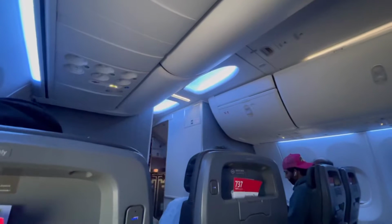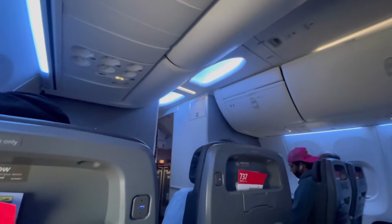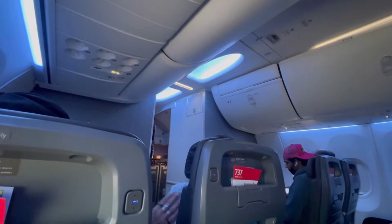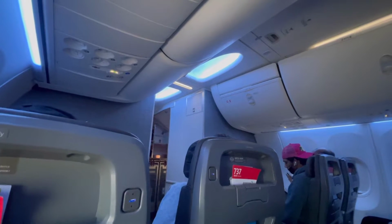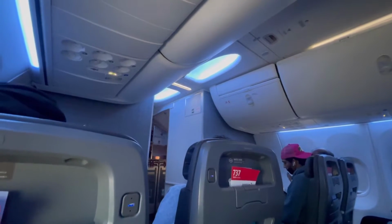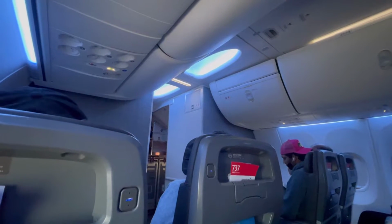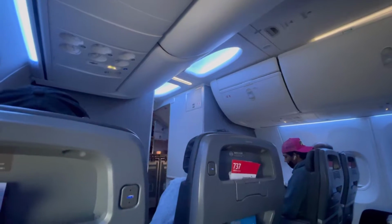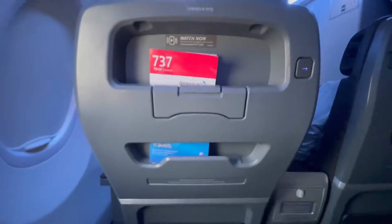And the mood lighting was also great. It was very peaceful, I guess. And then as you can see there, there is a USB port for you to connect your cable to charge your device while you watch your entertainment. And under the seat, there's also a socket where you can plug in any American adapter. I think it's 110 volts.